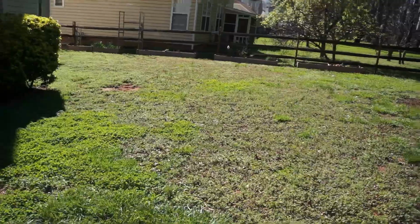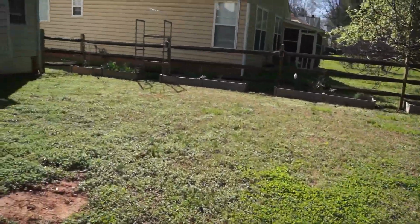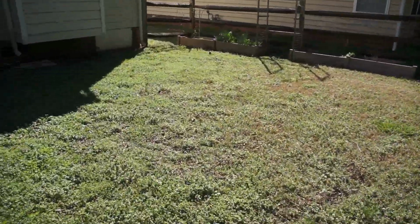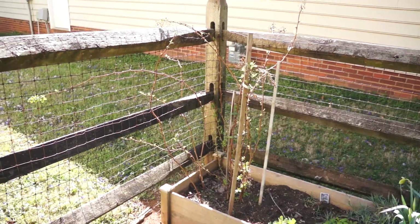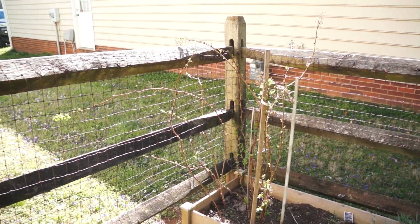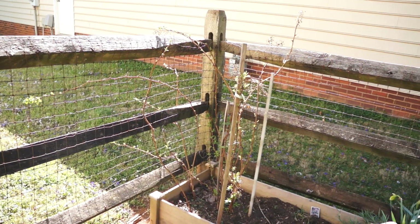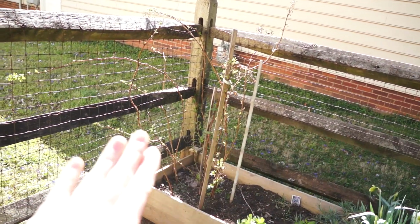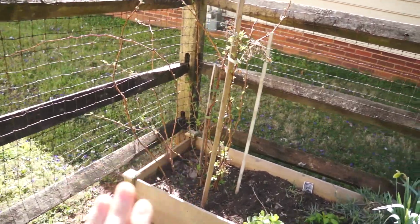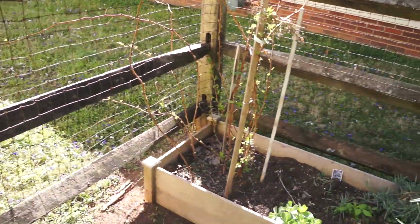Then I can take you over here to the raised garden beds. Loving this space so much. Oh my gosh. Do you see this raspberry bush? Oh my gosh. So I was just out here probably like a week ago, and there was none of this greenery on there. So this is very, very exciting. Lots of greenery coming in there.